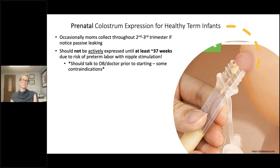So I'm going to move briefly to the concept of prenatal colostrum expression. And this is something that's really gained a lot of traction lately. Maybe a good thing, we're not really sure, but because it's become quite common, I wanted to bring it up. So in a separate note, not with expression, but just passively, some moms will notice colostrum leaking throughout the second or third trimester, especially after a hot shower, for example. So there are some moms that if their breasts always leak after a shower, for example, will passively collect the dripping milk from their nipple into a sterile container like is shown.